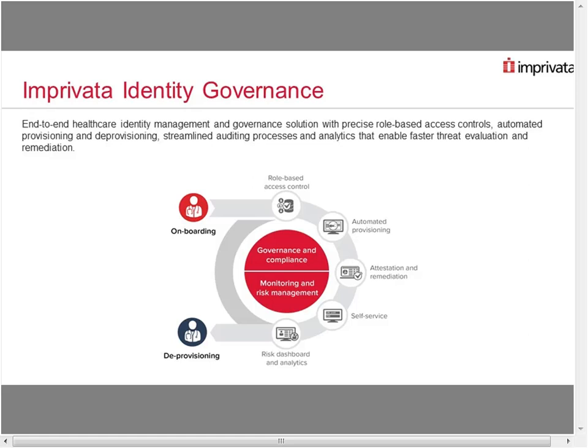So think about the identity governance providing a full life cycle of an identity for a person in your organization. Not just the clinical user, it could be any person within the enterprise. You want to know that even for non-clinical users, whatever applications they have access to, they're granted based on the rights, the role, and the job function they have.